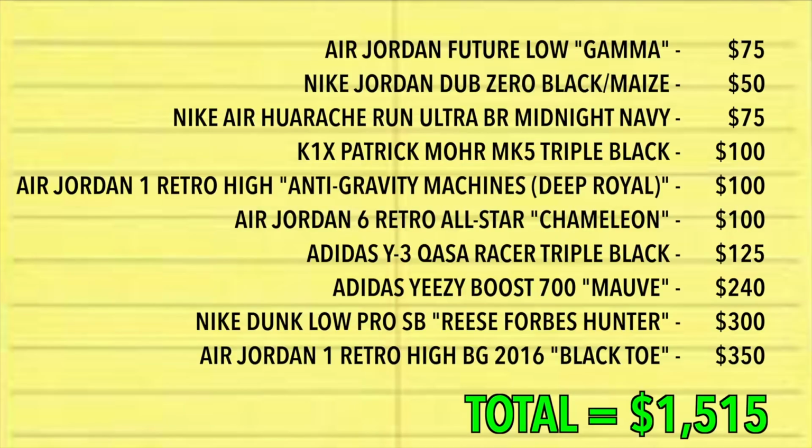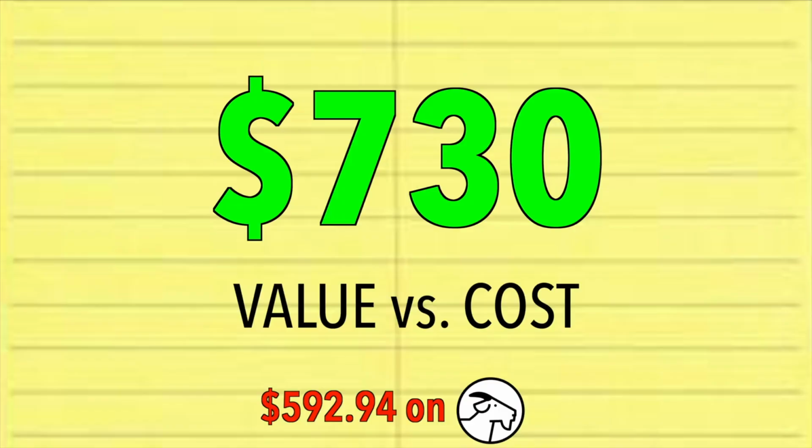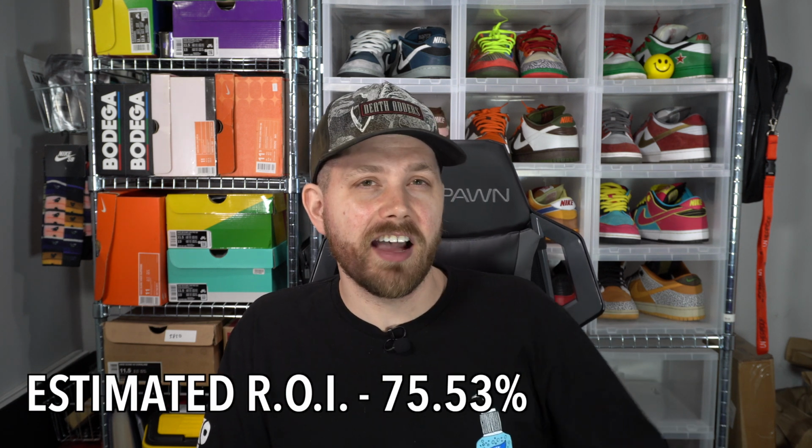That's really fast, and also because there were so many goofy shoes in this box, but whatever. The estimated market value on this box ended up being $1,515, and that left us with a value versus cost of $760. Now taking that number, the $760, and using the formula where I assume that everything will sell on GOAT, that would leave us with an estimated net profit of $592.94, or a return on investment of a shockingly good 75.53%.